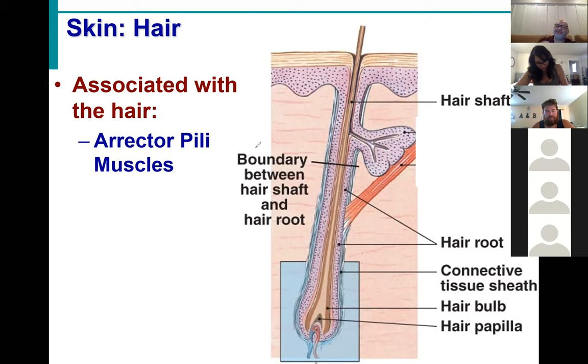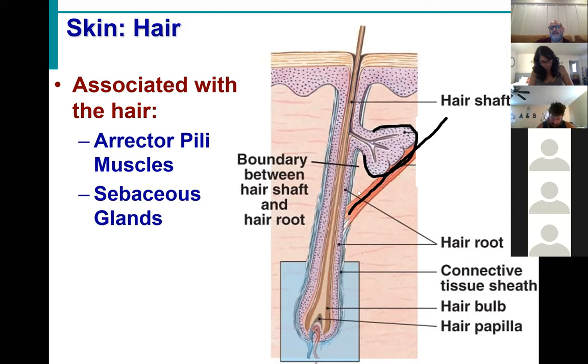Now, that doesn't mean that they don't serve any function for us, because notice one more thing as well. These erector pili muscles are also associated not just with the hair, but with the sebaceous glands. So what happens is when these erector pili muscles contract, they can help to secrete that sebum, push the sebum out of that sebaceous gland and keep the secretion process going. So yes, they stand up when we're cold. Yes, they stand up when we're scared. Not super effective for us, but it happens. But they do serve an important function in helping in the secretion of the sebaceous glands.